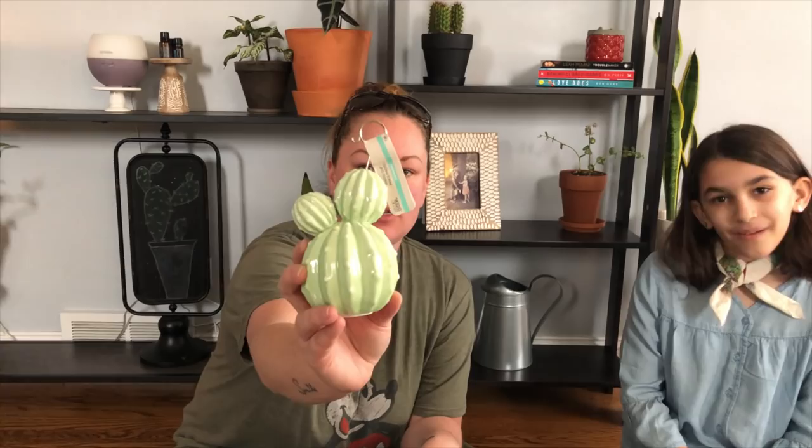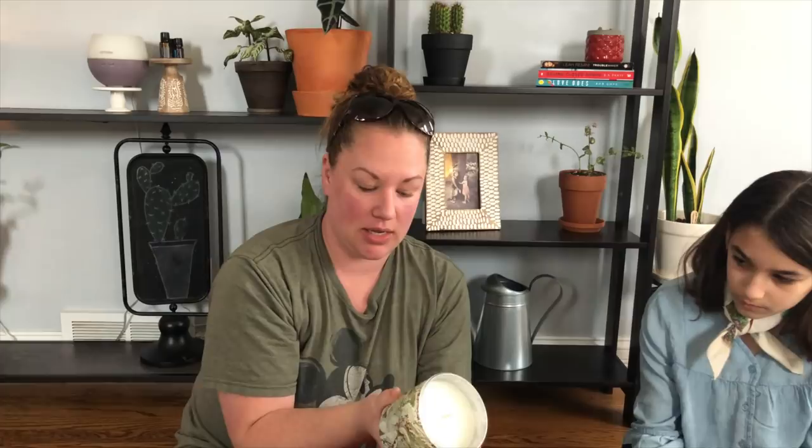Then I got this, which was half off, so this was $4.99. It's a little cactus, and it's a picture frame clip, which I thought was really cute. I got this candle, which was $5, but it's huge. We do Bath and Body candles because they now make them with essential oils. This one's also made with essential oils and it smells really good. It's a pretty little jar, which I'll probably repurpose when I'm done.